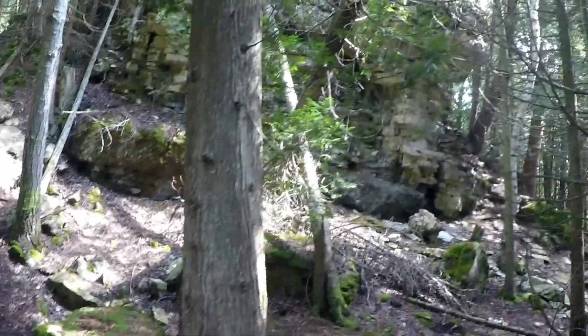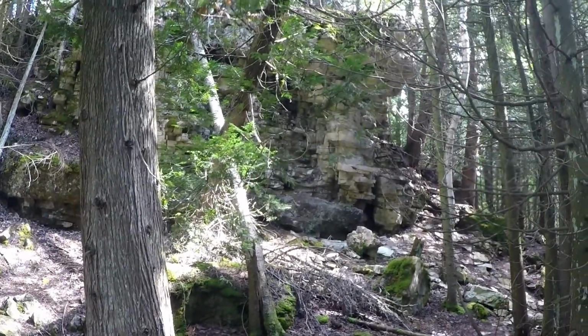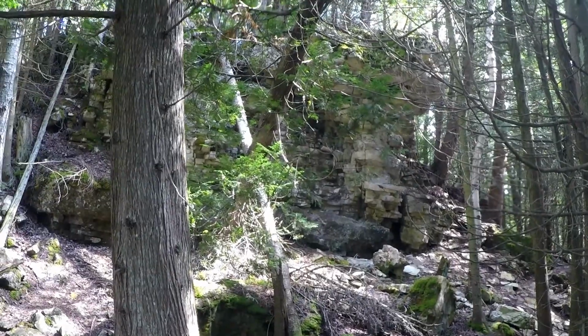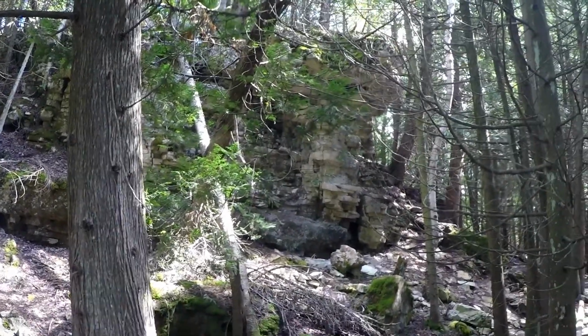And behind us, you can see what kind of looks like a castle, but it's just rocks piled on top of each other. This would be part of the Niagara Escarpment.